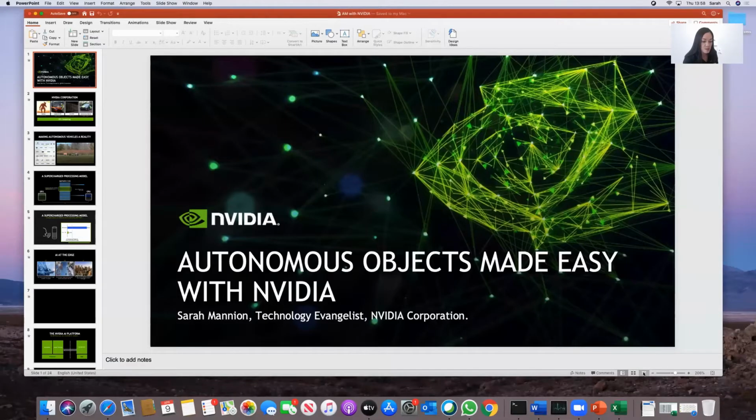So what I want to do over the next 20 minutes or so is to really take you through the work that NVIDIA are doing in the autonomous object space, and also share with you some of the tools and resources we have that are freely available that you can use to make your own autonomous objects. So let me share my screen and get started with the presentation for you.